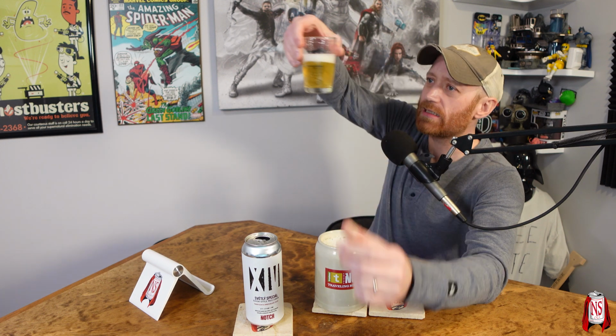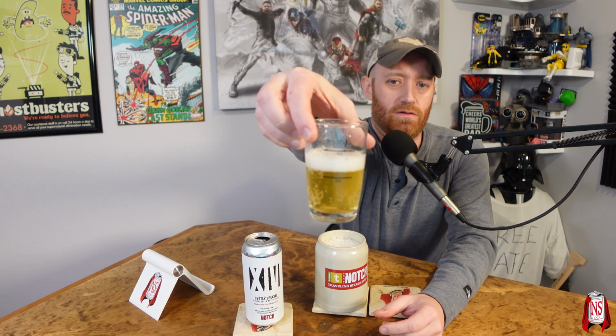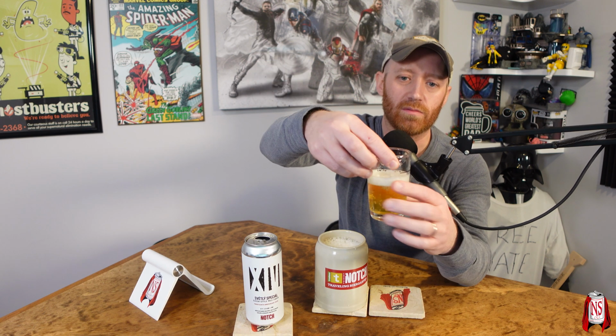So color-wise, not the best clean glass. I rinsed it. Got about a 2-ounce pour here. It's golden. It's lighter in person than on camera. Really nice head on there, about a finger, but obviously it's just a sample glass. It's nice and it's got some rocky legs. It's foamy. It's cool looking.